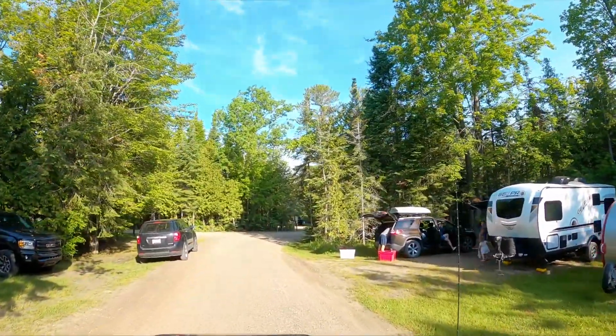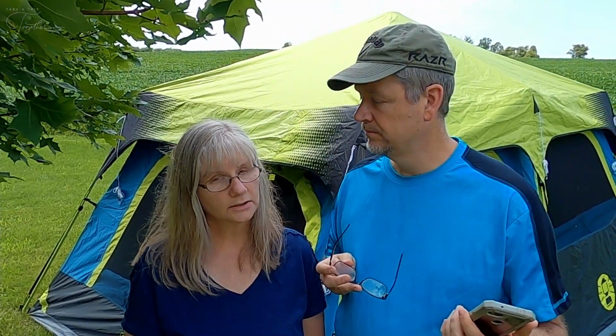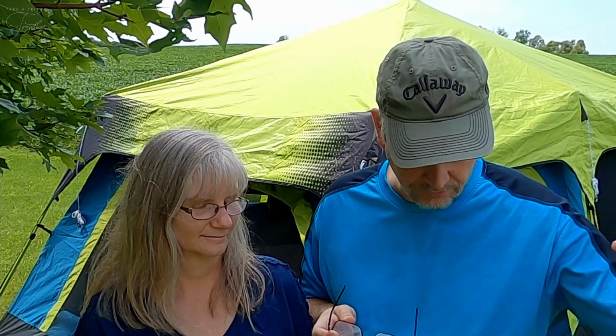There is a bathhouse with showers and regular toilets. It's not vault toilets, but the bathrooms are old. Yeah, there's showers, but they haven't been updated in a while, so it does the job, but you just have to kind of be prepared. It's not brand new or anything. Guys, you'll understand this when you walk into the men's bathroom and the urinals go all the way to the floor. It's those old style. So it's quite old.